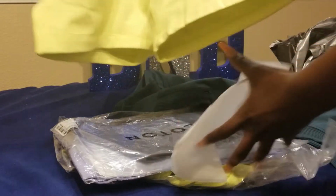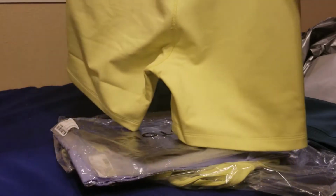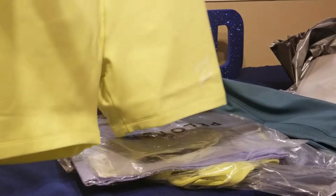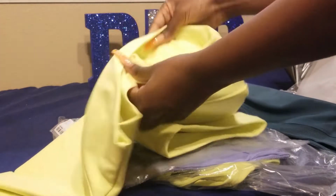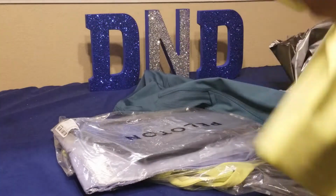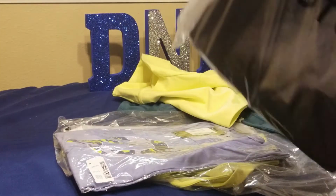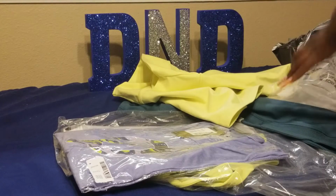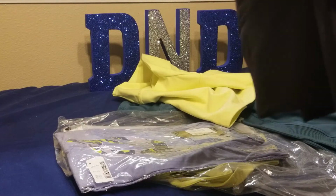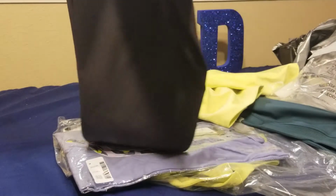Here's the next one. So this is like a highlighter green. Oh, shorts. Let me tell y'all something. The material on this feels so good. I think this is my most favorite package to date. I love this. It's not that thin. Like, this is double lined and it's so perfect. I cannot wait to get in the gym, take some pictures and show y'all what it's looking like. And it's giving me a lot of stuff. I love it. Clearly about to be one of those IG models that be in the gym and they just be taking pictures. I'm just playing, y'all. I'm really gonna be working.